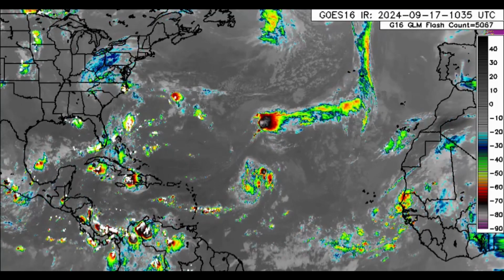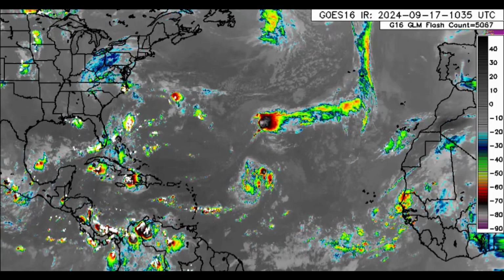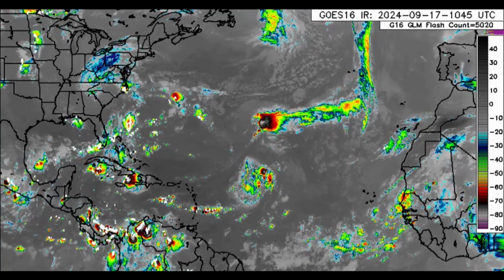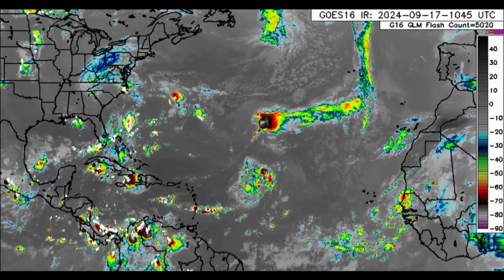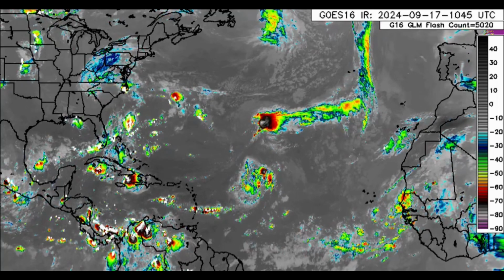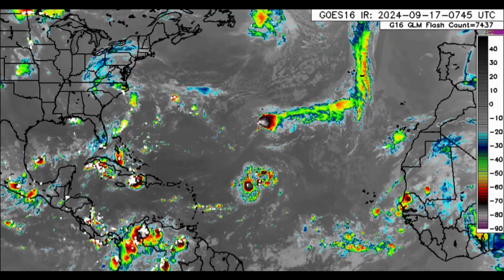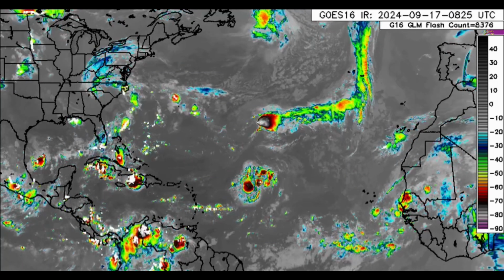We're going to be looking at what is happening in the North Atlantic Basin. So the model trends continue in terms of seeing Western Caribbean development and even something potentially moving into the Gulf. So that is for next week. And with these continued trends, I'm expecting that very soon the National Hurricane Center will be highlighting the area as an area to watch.